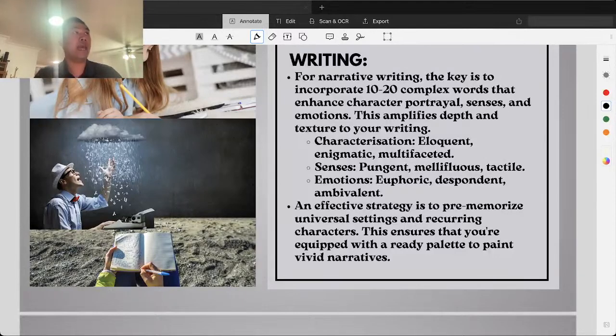Like if I just said, hey, go out and choose 4 words to describe a character, 5 emotions to describe the character, 5 words that have to do with color, 5 words that have to do with sound, 5 words that have to do with touch, and you just take those 20 or 30 words in total and just memorize them. Like how easy would that be?